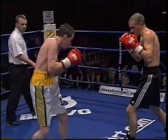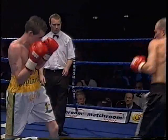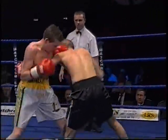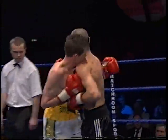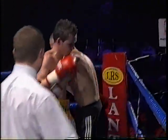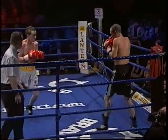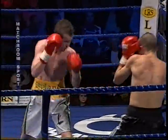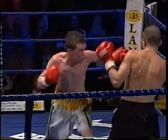So, round two then. Pat Hyland, Dublin, in the white trunks. Steve Gethin from Walsall in the West Midlands of England, in the black. Right! One step back. And he's doing a good thing too, he's working his way in, he's not jumping in and taking chances.